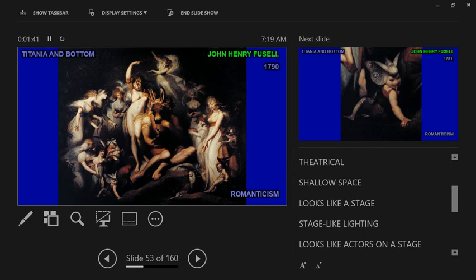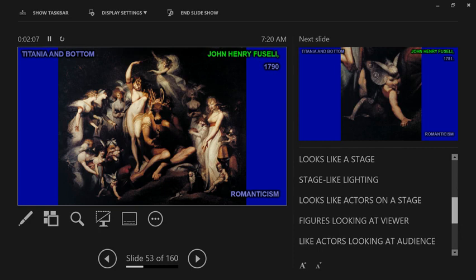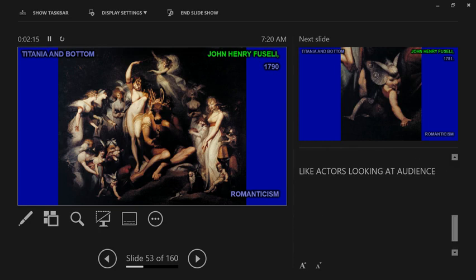And this painting is very theatrical, very similar to the Baroque. It has a very shallow space like you would see on a small stage. It has lighting like you would see on a stage, where the backgrounds are often dark and the lights hit only the actors. So all of this looks like a stage. There's even a couple of characters in here that are looking at the viewer, just like actors on stage would be catching the eye of members of the audience.